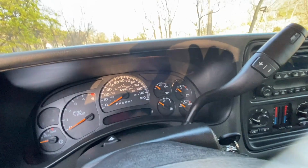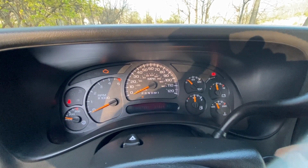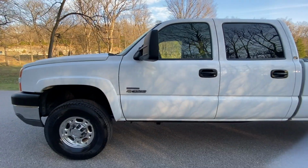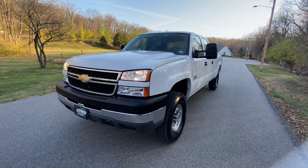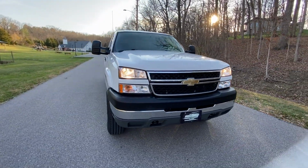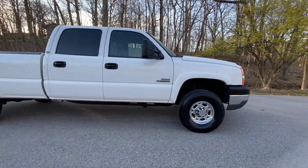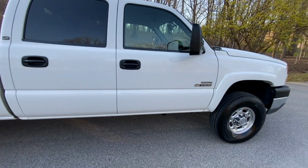All right, let's go ahead and fire this LBZ up so we can hear it start. You can also see the odometer there on the bottom, 61,014 miles. Look just how clean this truck is underneath. You can still see the original stickers on the frame from the factory.